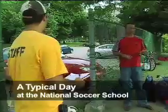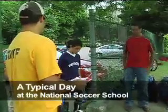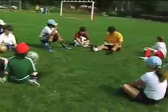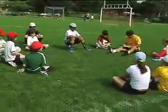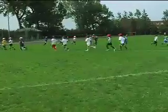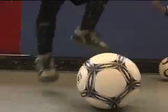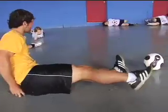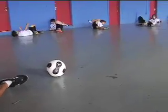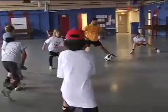Basically, a typical day at the National Soccer School starts off with attendance. We make sure that everybody's marked in before starting. Then, of course, like any serious sport, there's a need to do a proper warm-up, which means warming up the muscles and then stretching. This is something that we definitely do not take for granted, and I think it should be implemented as early as 6 years old.